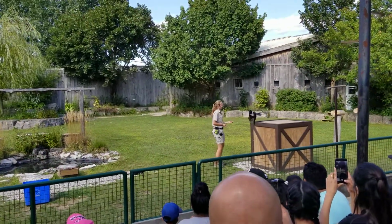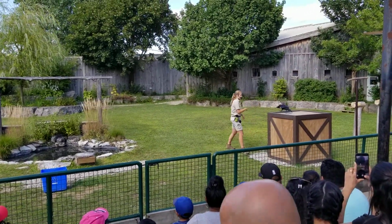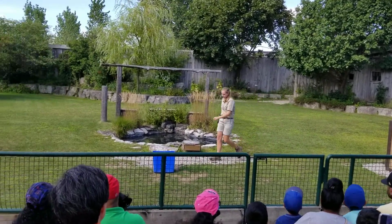As you can tell, Crojo is a great help to have around, always cleaning up the mess that we made. And his final message for everyone is to always reduce, reuse, recycle. He's going to head on home. Let's give it up for Crojo, our African pied crow.